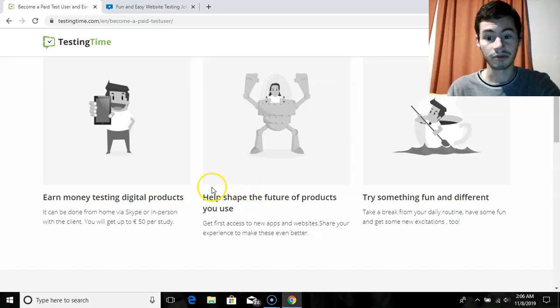So this is for companies to see exactly how they can improve their app, their website, how they can make it better. And as long as you are there to give your honest opinion, you talk about what could be improved upon, and you share your honest thoughts.